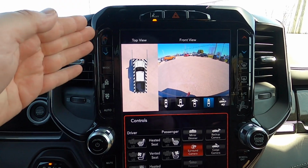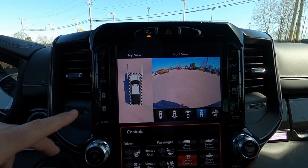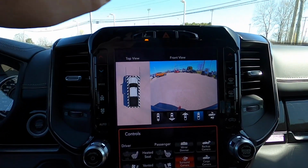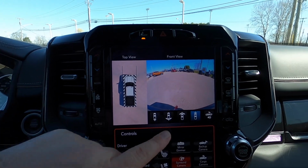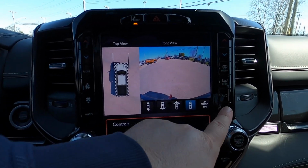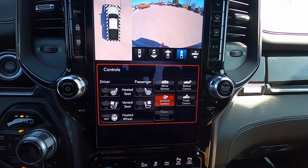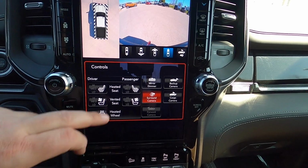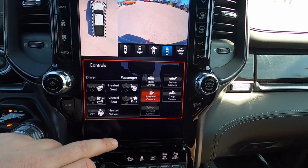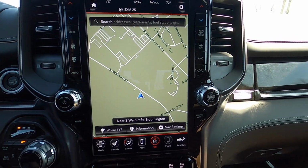Another nice feature is all of your climate control hard buttons are on the side of the top portion of the screen. So you have driver and passenger temperature select, panel distribution select, fan speed control, auto control, front and rear defroster, AC control, and recirculate mode. All very self-explanatory. And then, so yeah, we're going to get out of the controls button here. And we're back at the navigation.